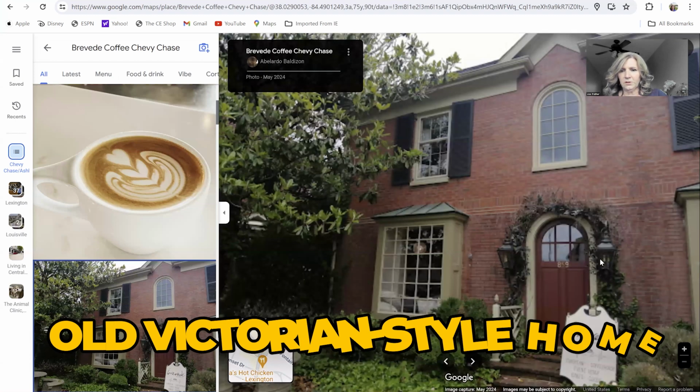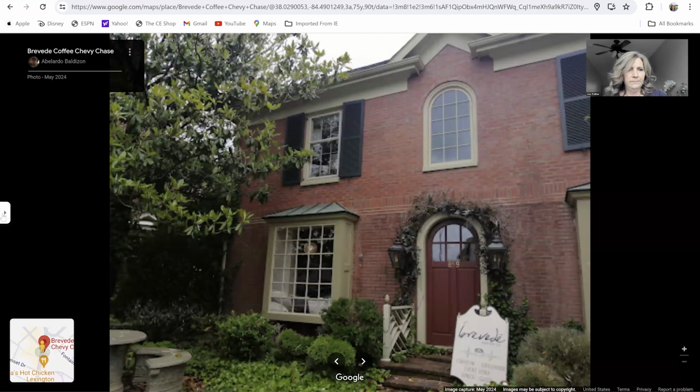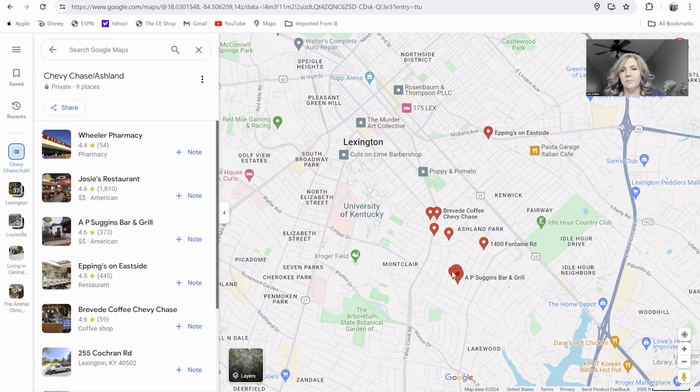So it's in an old Victorian style home, so awesome place to be. You might want to try that out. Even if you're not coming in to live in this area, this might be a great place to come just to check it out, to see what's here. The houses here are just really beautiful.